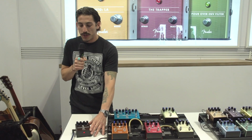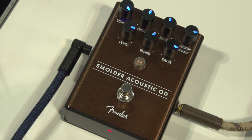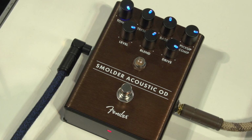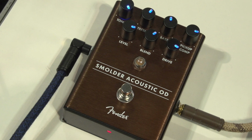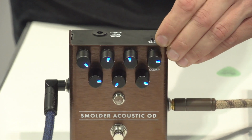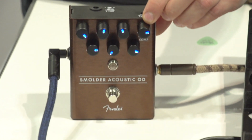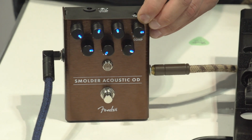Finally, the last pedal that I want to show you guys is the Smolder Acoustic Overdrive. This is kind of being talked about as our most unusual pedal for this year. So what it is, it's an overdrive that's optimized for acoustic guitars and full range amps. It starts with a pickup compensation control over here that will dial out some of the unwanted flubbiness of typical piezo elements that you find in acoustic guitars.